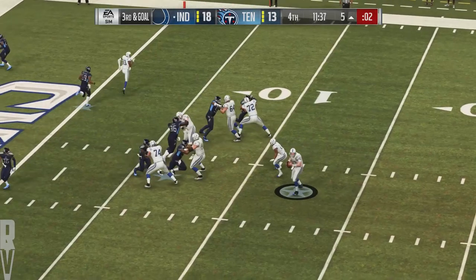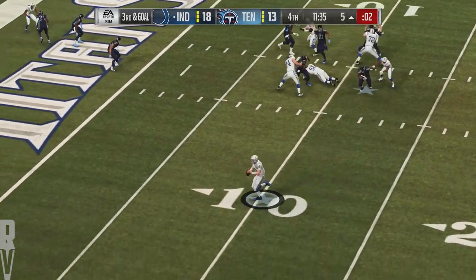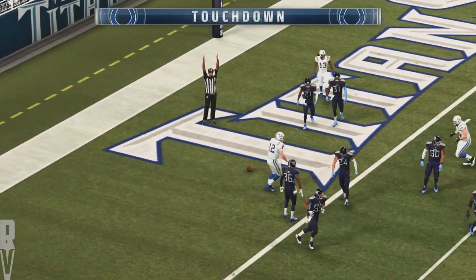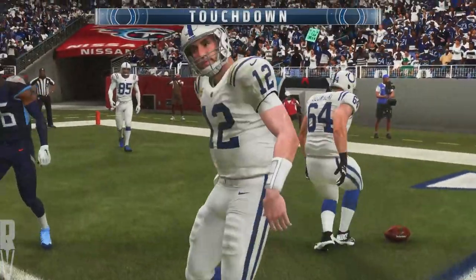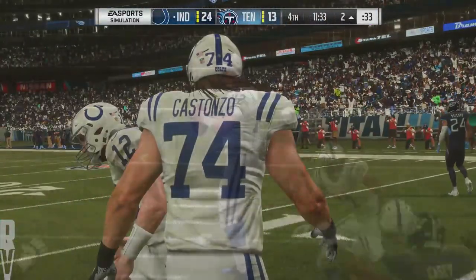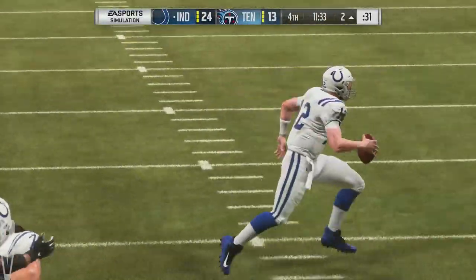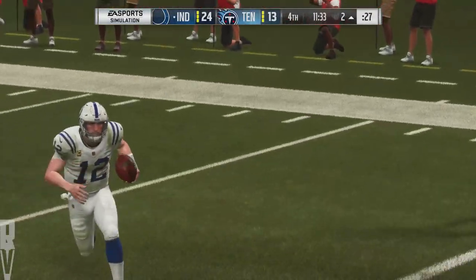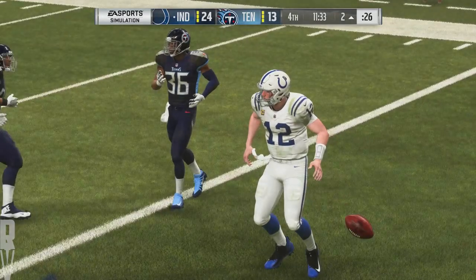A shotgun snap for Luck. And he will score. Touchdown, Indianapolis. Andrew Luck, his second touchdown of the night. And the Colts are able to grow their lead. No lead safe in the new NFL, but this score is really going to give them some needed breathing room.